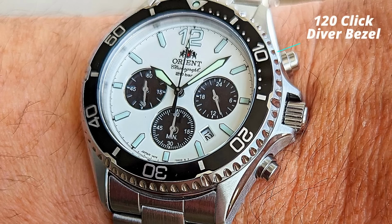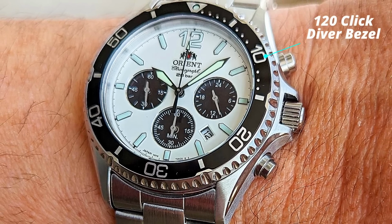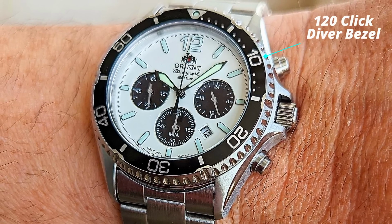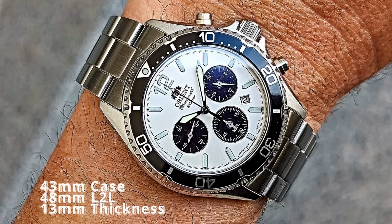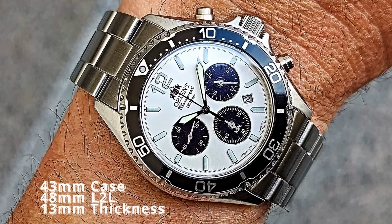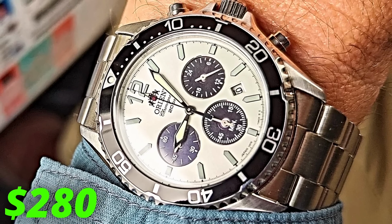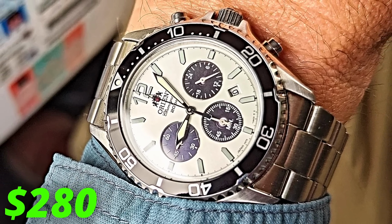This Mako ditches the somewhat useless tachometer scale for a dive time bezel, a bezel that is much more useful for everyday life. The classic Panda is Daytona-esque, without being a boring copycat like some accuse the speed timer of being. And with a bit of shopping around, you will be able to find this watch for under $300.